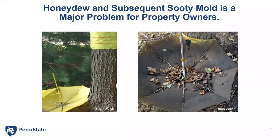That's the same umbrella, and so you imagine this with Trex decking, with paver patios that are fairly porous concrete, cars if you have trees over driveways. That sooty mold gets going from the honeydew, and it is nasty to try and clean out of things, and it makes life miserable. If you can't use your patio, you can't use your deck. It is a difficult thing to deal with.